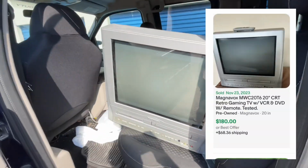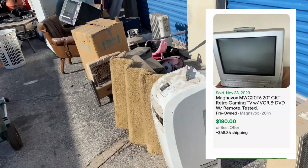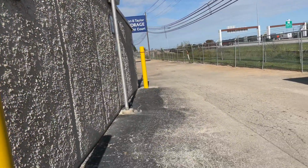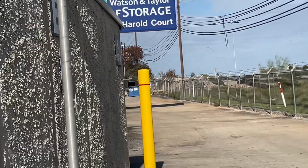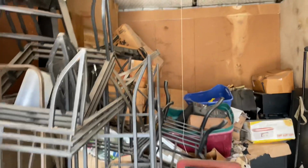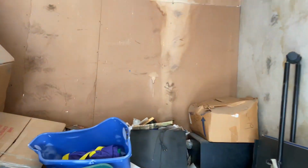Check out this component. The worst part about doing all this is taking the trash literally all the way to the trash cans right over there. We're almost there. We're almost there. I can touch the back.